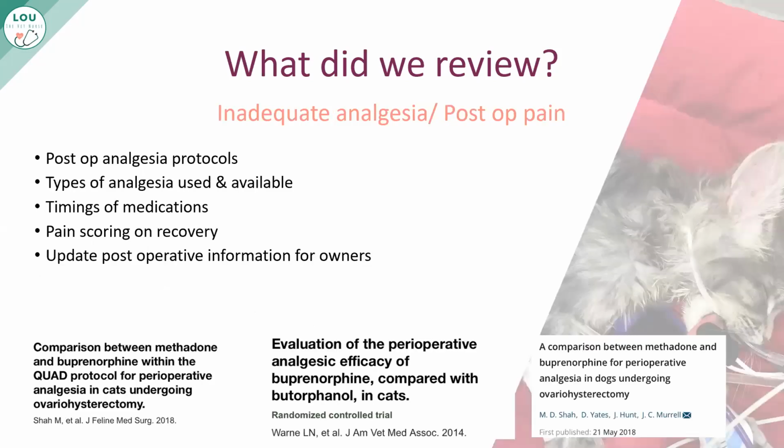Sometimes it was commented on the post-op notes, the owner would have said, yes, they were absolutely fine. They didn't move for 3 days when they got home. And of course, to a pet owner, the pet looks relaxed and settled. But actually, if it's a cat, for example, then pain could have been a problem. So we did look at our pre-medication protocols, the types of drugs that we were using, and also what we were sending patients home with and the duration, and we made some adaptations as a result.